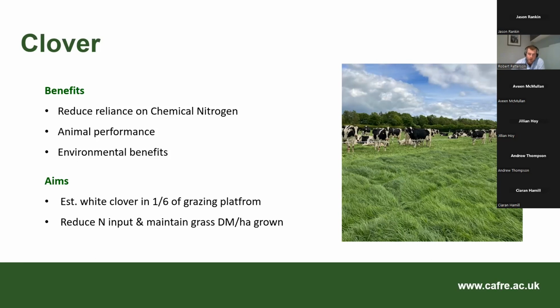Animal performance in terms of the dairy scenario, there's evidence there to show increased milk yields and also increased milk solids, both from the increased quality of the swards with the clover inclusion and with the higher protein contents, and also increased dry matter intakes.